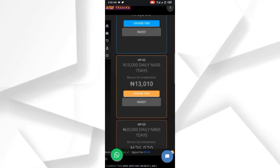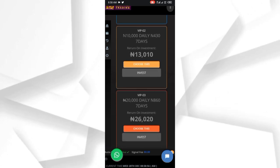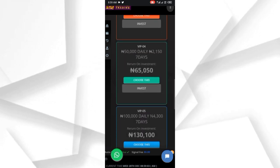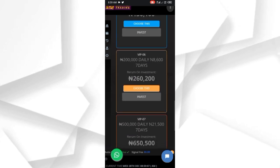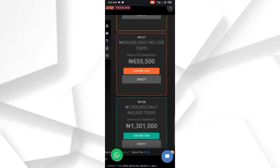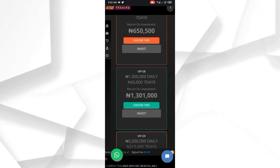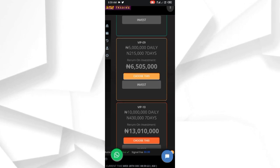And as you can see here, this is the 10,000 naira plan, which you're going to be getting 13,000 naira; 20,000 naira, which you're going to be getting 26,000 naira; 50,000 naira, which you're going to be getting 65,000 naira; 100,000, which you're going to be getting 130,000 naira; also 200,000 naira, which you're going to be getting 260,000 naira; 500,000, which you're going to be getting 650,000 naira; 1 million naira, which you're going to be getting 3,000 naira every day, and 1,300,000 ROI. And literally, all these plans are for 7 days.